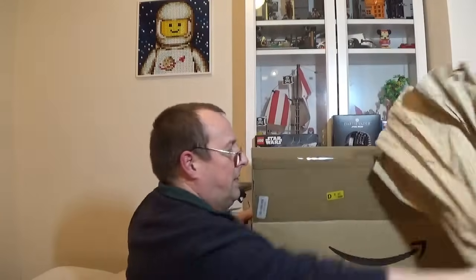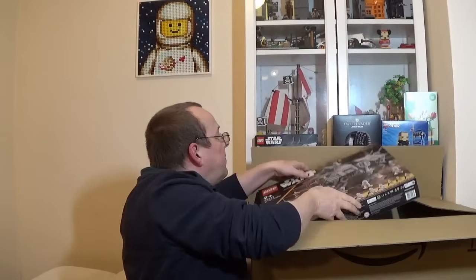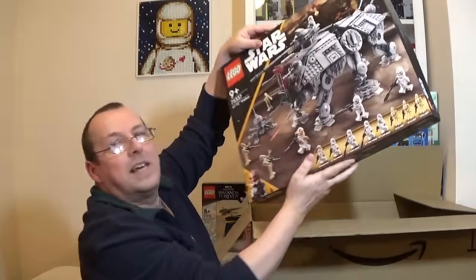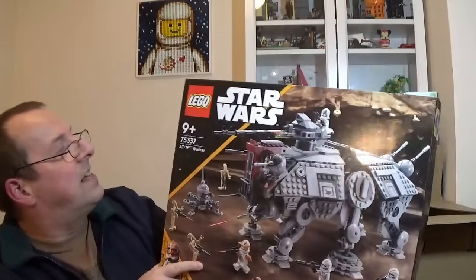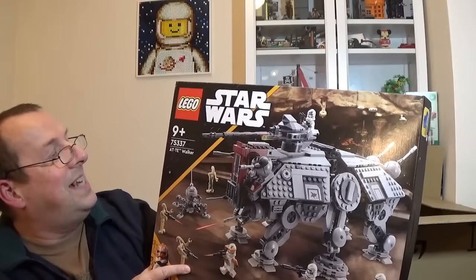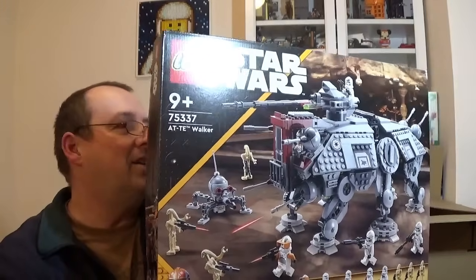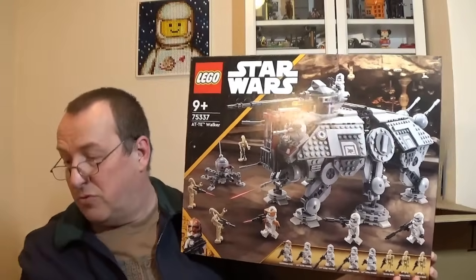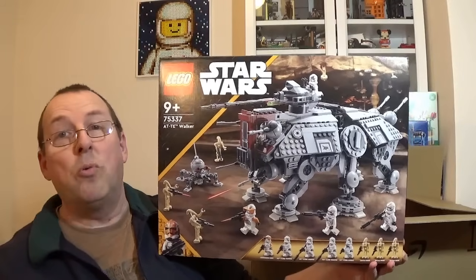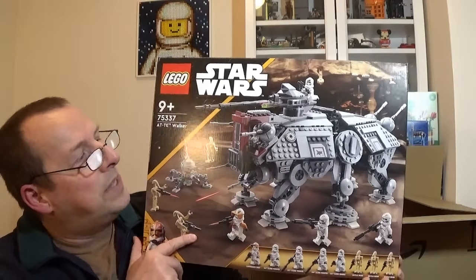Okay, right, so first things first, we have this set here, and this is something that I don't own yet. This is 75337, the AT-TE Walker. I like this set. I really do like this set. It's obviously on the pricey side because it's a slightly larger set. The recommended retail price for this set is normally in the UK £120. So it's quite an expensive set.